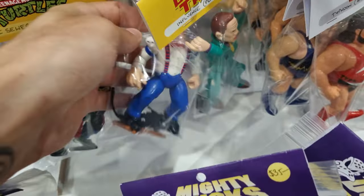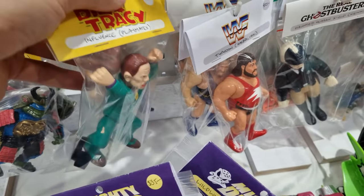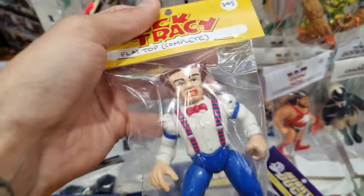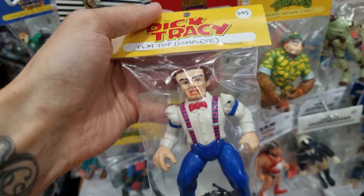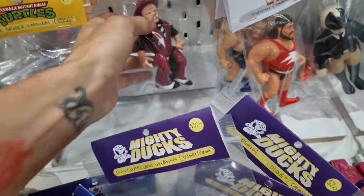And I spotted a complete Dick Tracy Flattop figure with all three accessories. Actually, these guys have weapons. Oh, he's complete. Yeah, some do. And I've got that. Oh, you got a card of one. Wow, half a card of one. And I had to scoop it up. I've got the figure in my collection already, but he's missing all of his accessories.